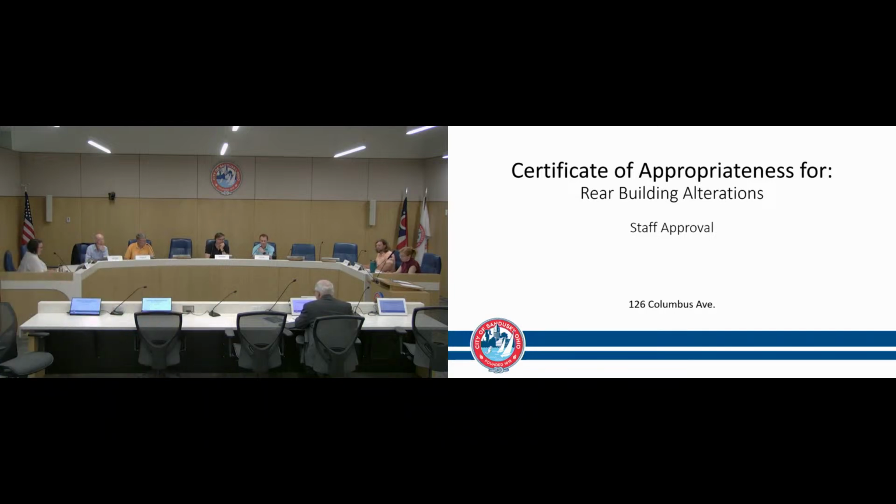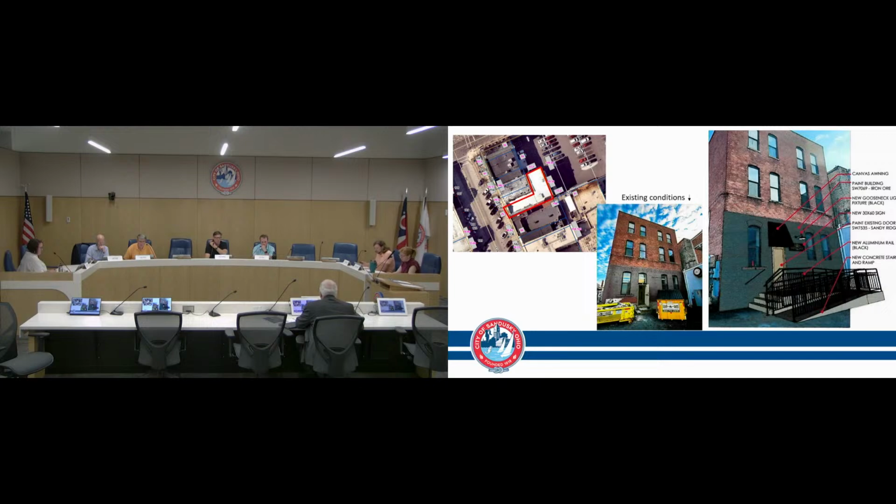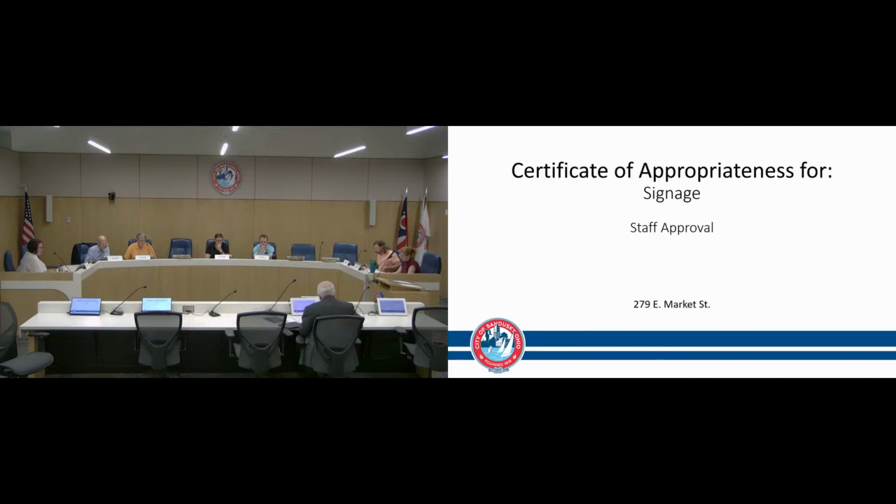Thank you. The next item is 126 Columbus Ave. This is a rear building alteration. This is a contributing building in the downtown Sandusky Commercial Historic District. The project scope is to paint the rear brick Sherwin-Williams SW7069 Iron Ore, to paint the rear metal door SW7535 or black, to have new gooseneck lighting over the signage, and a new 30-inch by 60-inch wall-mounted sign, a new concrete stair ramp with a black aluminum railing system, and then a new awning over the entry door.